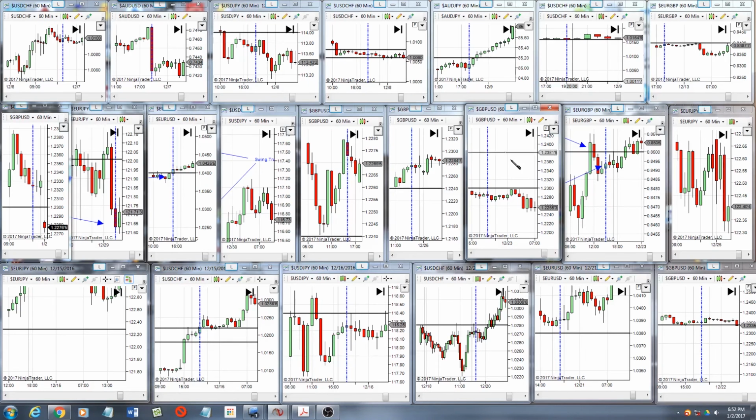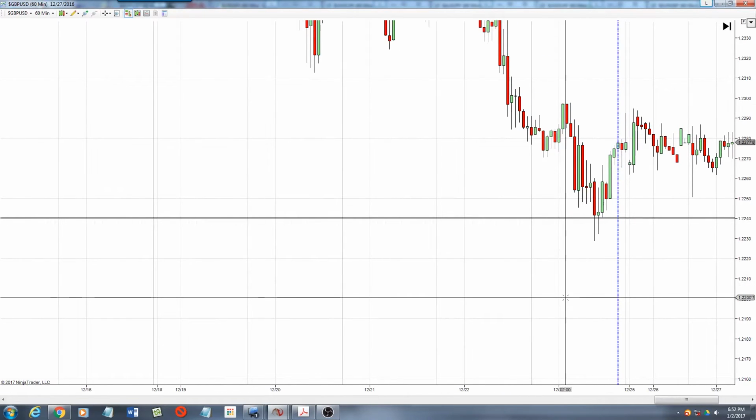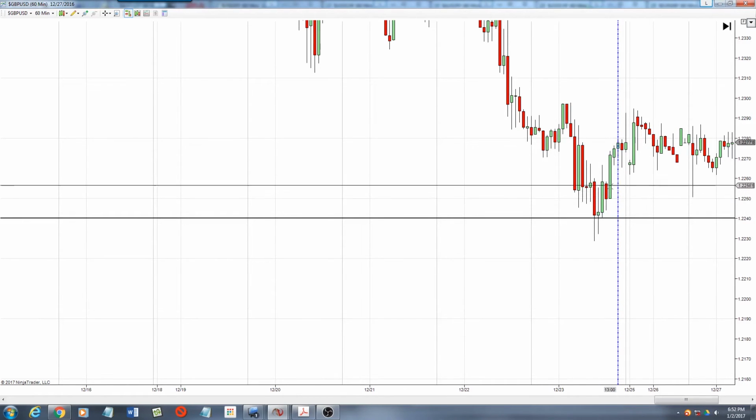Okay, next trade was also dollar pound. This was the next day, 12/23, and this was on the 3 p.m. strike. So we got a signal on the 3 p.m. strike. This was 22.40 we were buying. We bounced off of that level nicely.